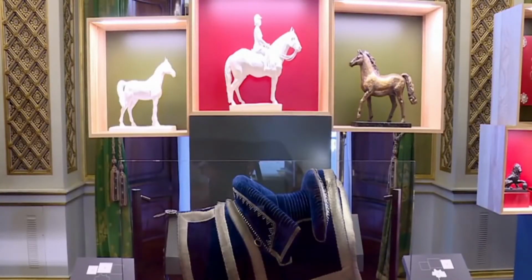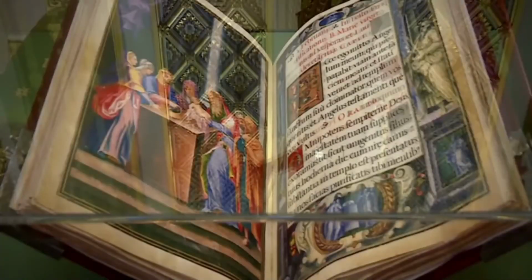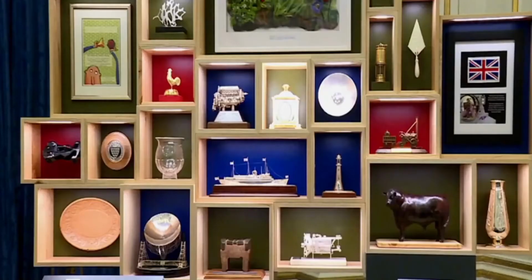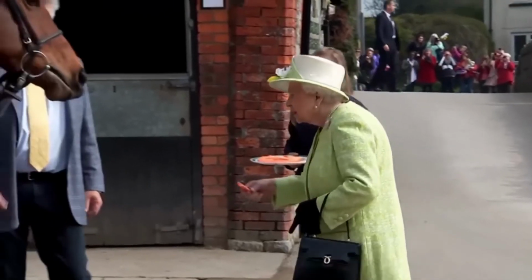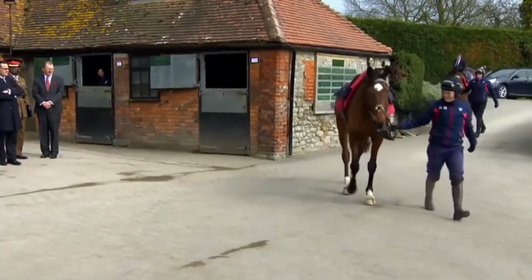One of the times when gifts are exchanged are during a state visit. When you think that she's been on the throne for over 70 years and each year there's been at least two state visits, you can imagine the amount of things that she's collected. A treasure trove of wonderful and sometimes weird gifts. Over the years, the Queen has received some really bizarre gifts, from 500 tins of pineapple to horse semen, which was probably quite ideal for someone who is interested in breeding horses.